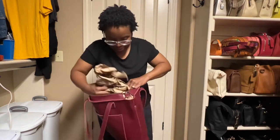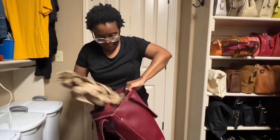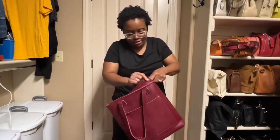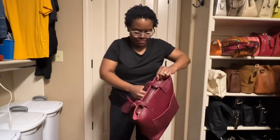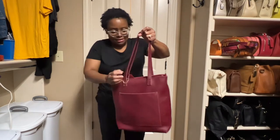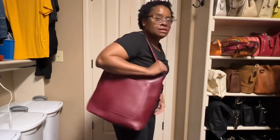Okay, so got a great capacity. There's the crossbody strap down in there. This is the Portland Leather Goods Essential Tote. Love it, love it, love it. This is just a coat chain tag I added on there just to have something on there.